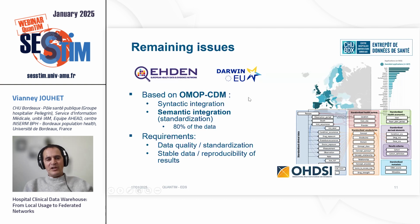For example, in Europe, there are two big networks that exist. IDEN, which is set up at the European level, and the Darwin EU network that is set up by the European Medicine Agency, and that wants to be able to query data from hospitals and medical administrative databases and so on. And these two networks are based on a specific clinical data warehouse system, which is called OMOP, which is not the system of the Bordeaux University Hospital.